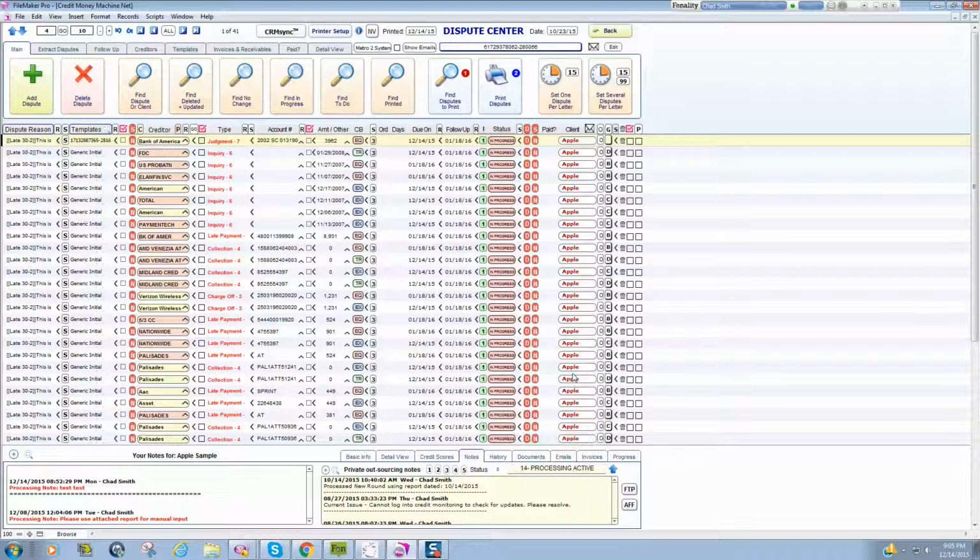That's the process. I mean, you submit the file to us, we receive it, we process it, we send it back to you. This is typically what it would look like if we processed the round. And then the clock starts. You can see there's a follow-up date here. That's when this round is scheduled to end. That's when our processors will log into your client's credit monitoring to look for updates. So make sure you check that date, make sure that looks correct and appropriate. Otherwise, you're good to go.